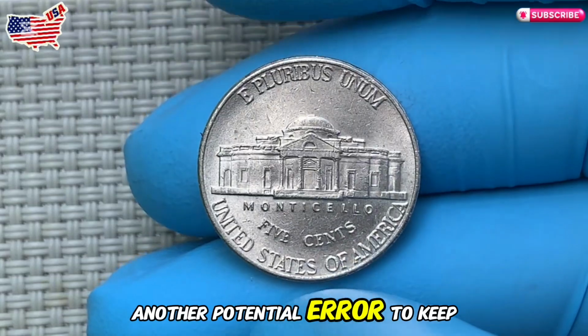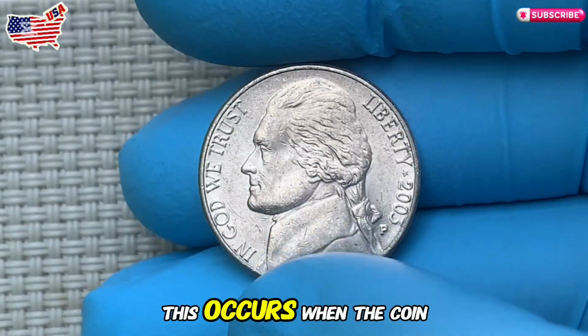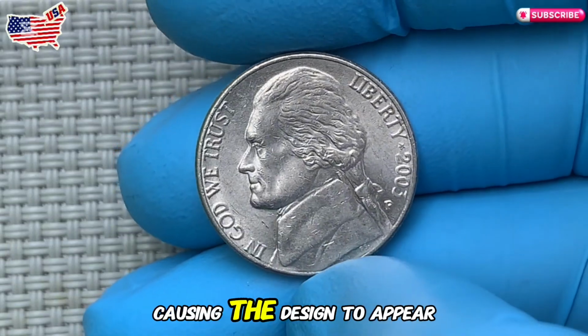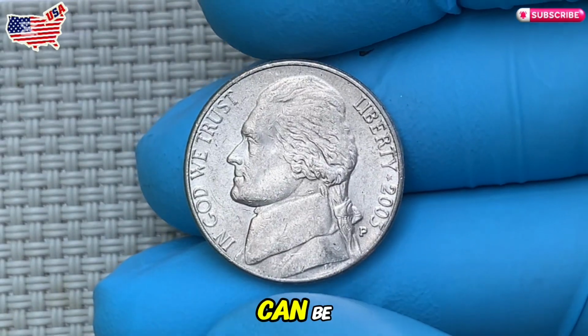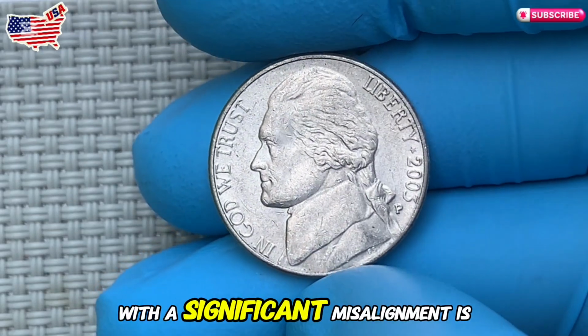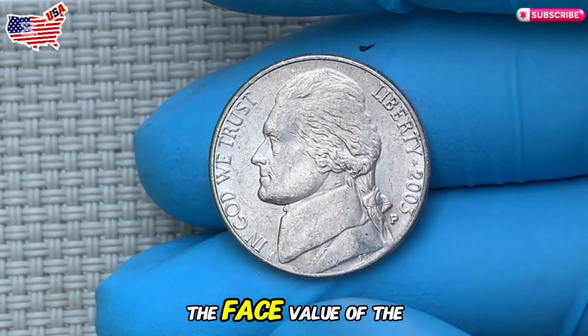Another potential error to keep an eye out for is an off-center strike. This occurs when the coin is not properly aligned during the minting process, causing the design to appear off-center. The more extreme the misalignment, the more valuable the coin can be. An off-center 2003 Jefferson nickel with a significant misalignment is a rare find, and it could be worth a lot more than the face value of the coin.